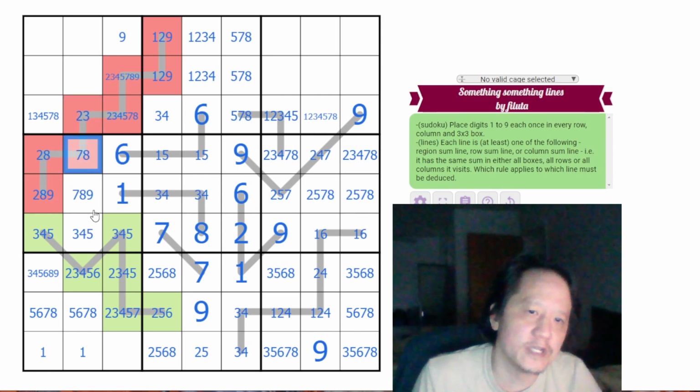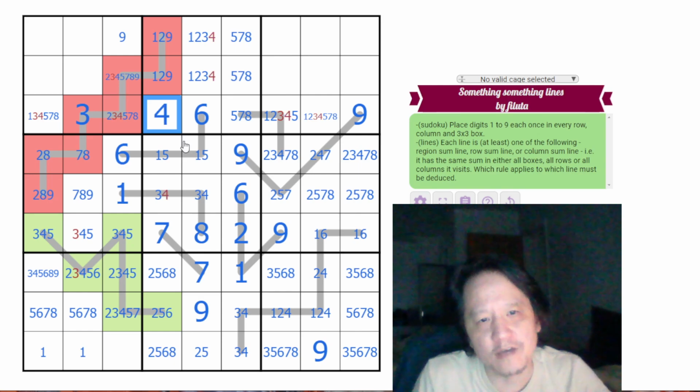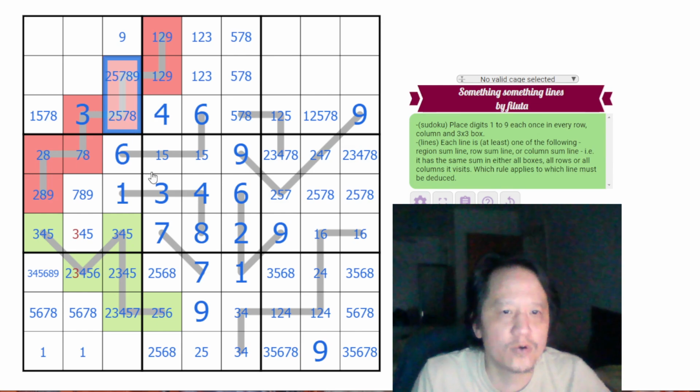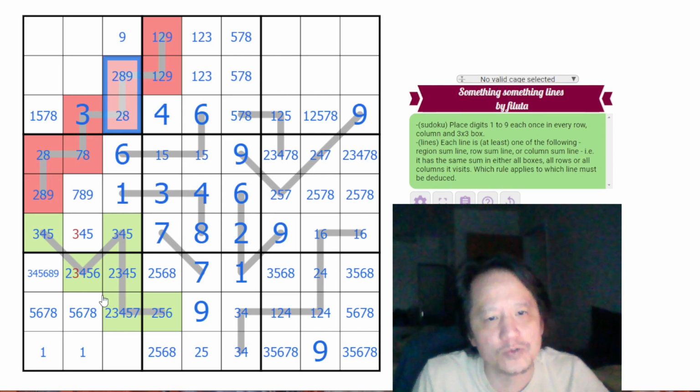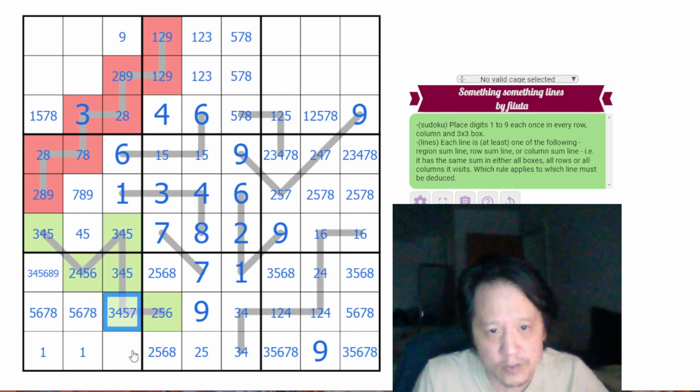If this is 2 and 8, this also has to be 2 and 8, and that doesn't work. So this has to be 3, which makes that 4, which makes that 3, 4. Interesting. This cannot be 3 or 4. It can no longer be 5 then, so this is 2 and 8 or 2 and 9. So this can't be 2, this can't be 3. So the 3 is here, so it adds up to 8 at most. This can't be 3, so this can't be 7.